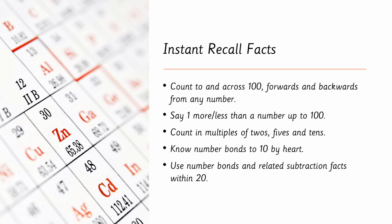that becomes much easier. Then we get to 50, that becomes much easier. And then by the time we get to 100, hopefully with that good secure foundation, the children will be really confident counting to and across 100 at the end of the year. Again, saying one more than less, we start off with numbers to 10, numbers to 20, numbers to 50, and so forth. Talks about counting in multiples of 2s, 5s, and 10s, and that leads as a base for their learning in year 2, which moves on to multiplication.